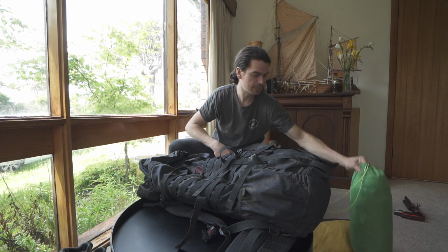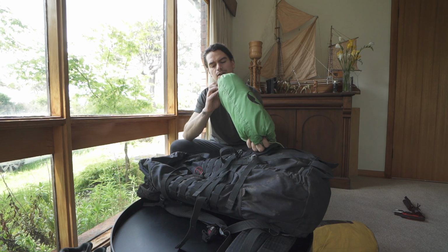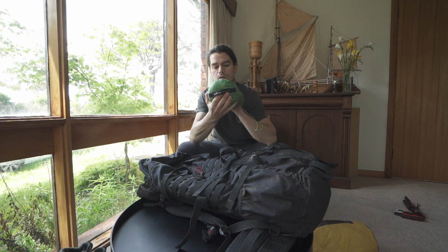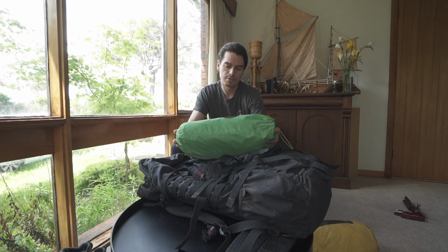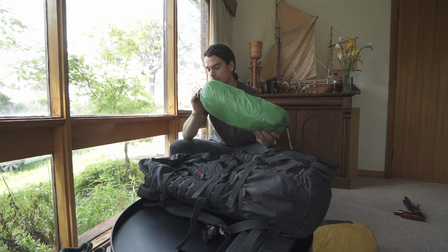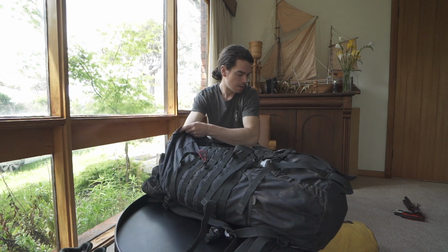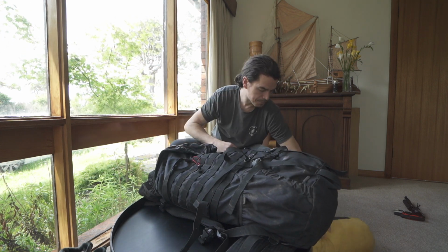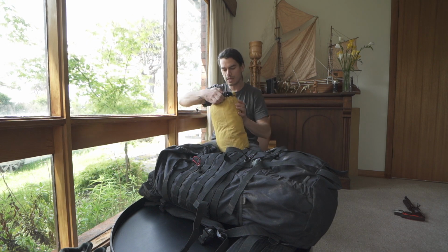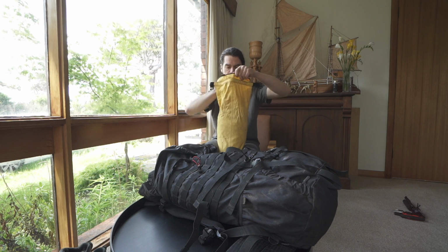Alright, then this is my tent. I've got a 2-man Naturehike Cloud Up 2. I think it's a 3 or 4 season tent. It's pretty good for the money. I think it was not even $200. So that goes in there. And then I've got my dry bag. This is where I've got my spare clothes.